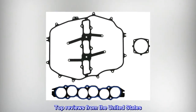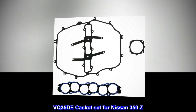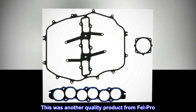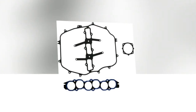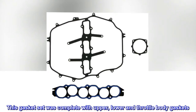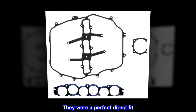Top reviews from the United States. VQ35DE gasket set for Nissan 350Z. This was another quality product from FelPro. This gasket set was complete with upper, lower and throttle body gaskets. They were a perfect direct fit.